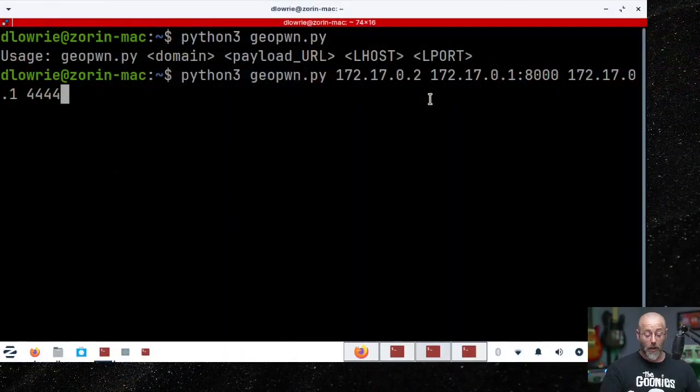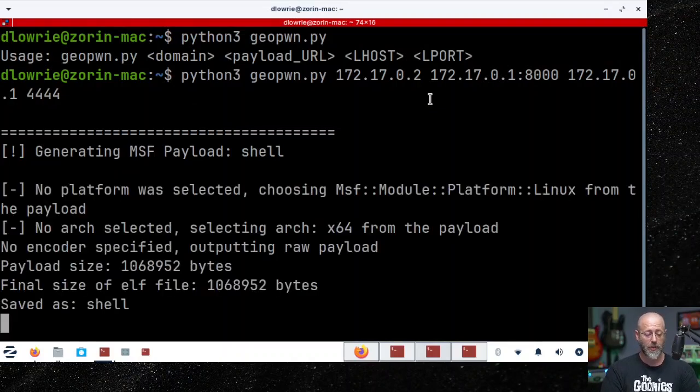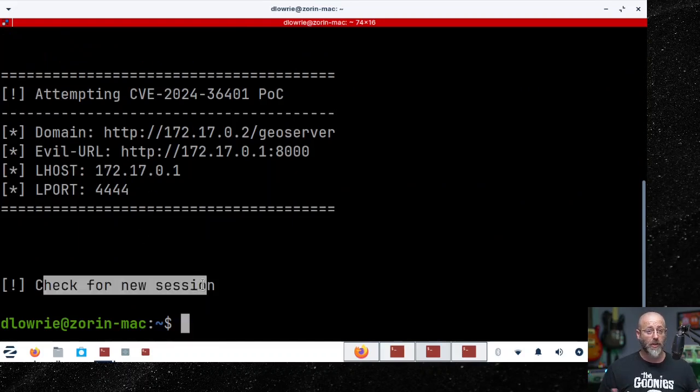It's the moment of truth, kids. If everything goes well, we should be looking at a new interpreter session and shell access to that machine. RCEs all day long. They're good. I highly recommend them if you have the means. So let's see if it works. Fingers crossed. So it's generating the MSF payload. Cool. It's giving me some of that output. It did save as shell, giving me all the output that I was looking for. Now it does say check for a new session. So didn't get any errors. It didn't crap out on me.